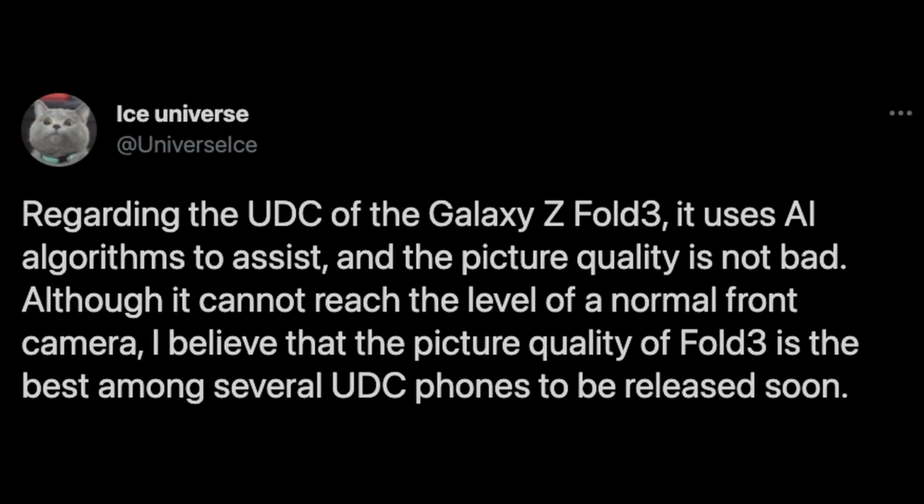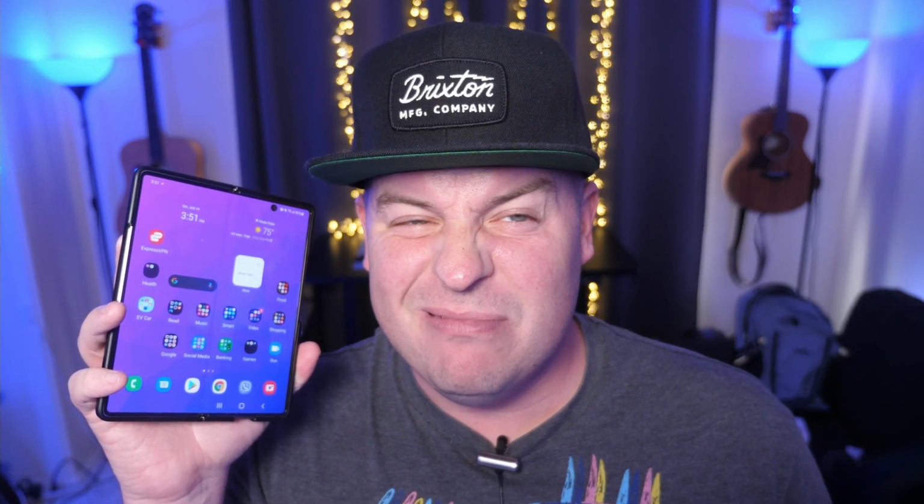So this first tweet is coming from Ice Universe, and as you can see, he's saying regarding the under display camera of the Galaxy Z Fold 3, it uses AI, also known as artificial intelligence algorithms, to assist, and the picture quality is not bad. Although it cannot reach the level of a normal front camera, I believe that the picture quality of the Fold 3 is the best among several under display camera phones to be released soon. So basically what he says there is that it kind of sucks, but it's the best of the sucking.